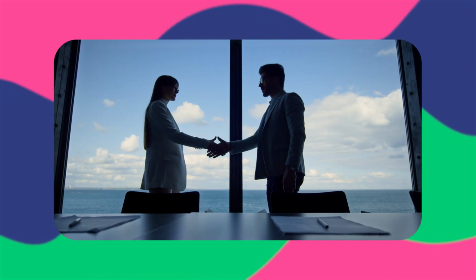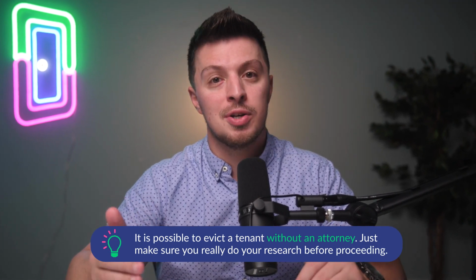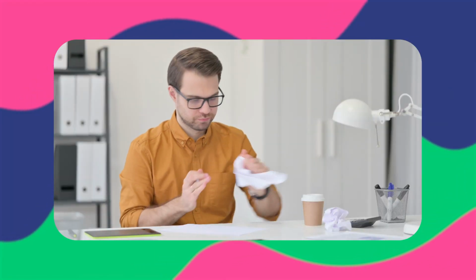But you may be asking yourself, can you do this on your own, or should you hire an attorney? Hiring an attorney is never a bad idea. They'll make sure you complete every step of the eviction process correctly to avoid errors that can cost time and money. That being said, it is possible to evict a tenant without an attorney if you want to save money. Just please make sure that you really do your research before proceeding. You don't want to overlook a critical step and end up having to start the process all over because of one small mistake.